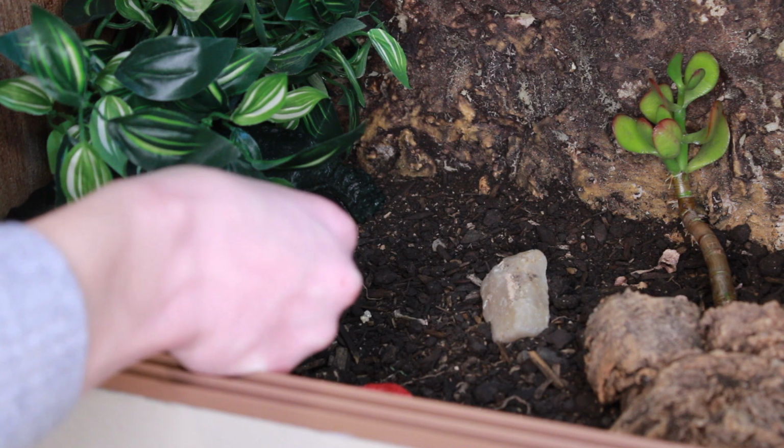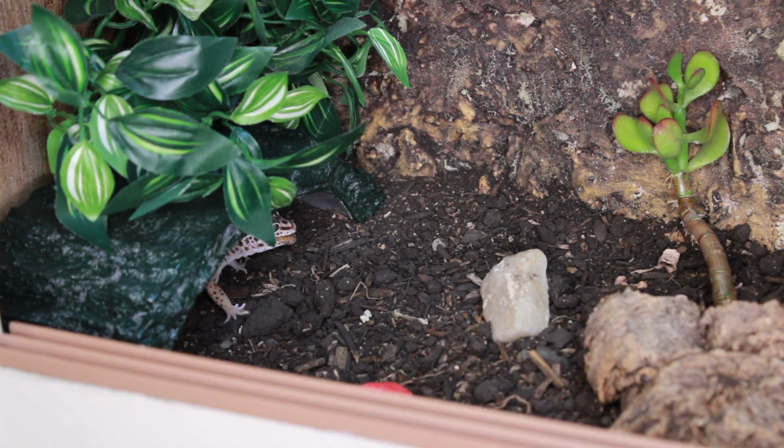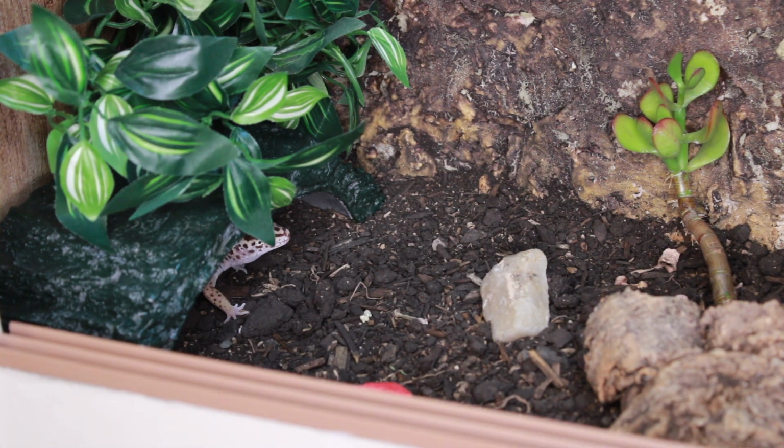Girl, eat it. She missed. There we go. Let go of the tongs. Okay, she got it. Silly gecko. Normally she gets roaches that are about double that size, but it is not her feeding night, and I don't want her to make that a habit.